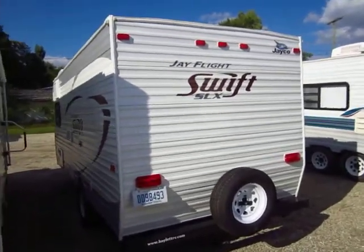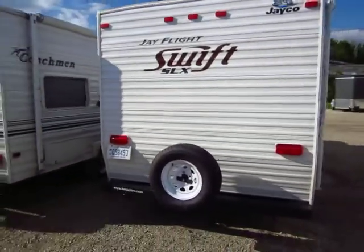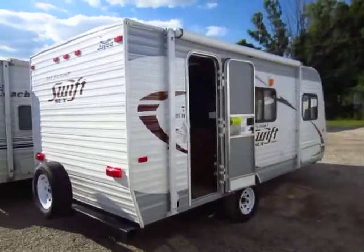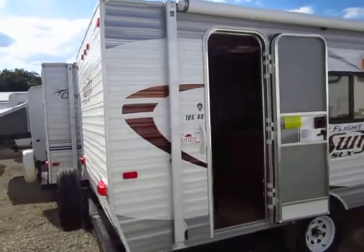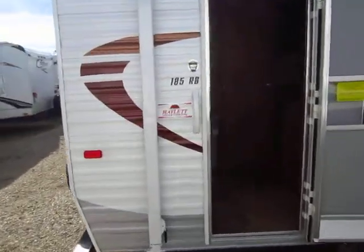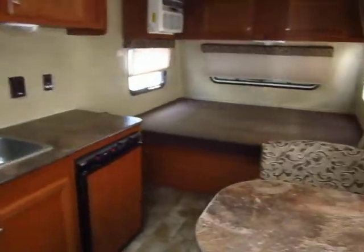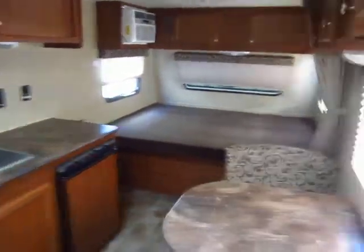Now, there are several other brands in the compact class travel trailer business. We actually have access through the brands that we represent to 3 or 4 of those. We only carry these J-Flight SLXs right here. Long story short, there's just no other reason to own another brand. These come in at easier price tags with better build quality and better features. Let me kind of go over a few of those things here with you.